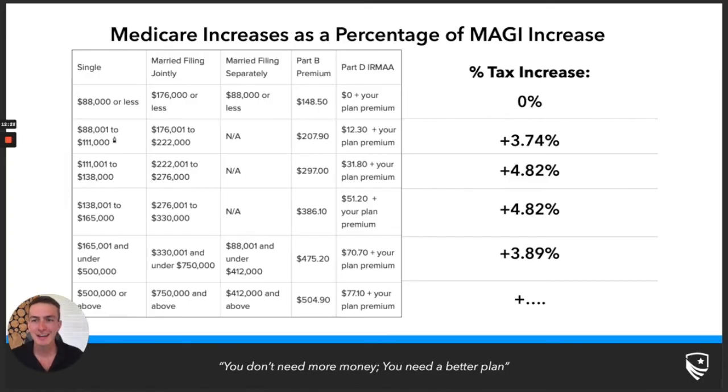Well, basically, if we take the amount of income room in each of these zones. So this zone here, from $88,001 to $111,000, there's about $23,000 within this zone. And remember, we're going to have an $860 added charge. Well, $860 divided by the amount of room in this zone means that there's a 3.74% tax increase if you're subject to this zone. So for instance, if we're going to perform a Roth conversion and we're going to fully subject ourselves to this entire zone here, it's going to add 3.74% of extra tax within this zone.